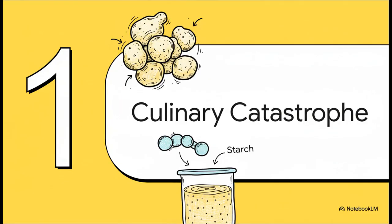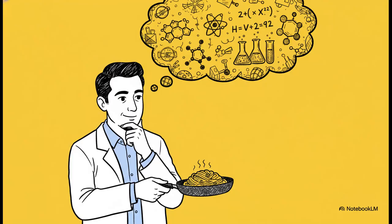Now, this isn't just some small cooking mistake. For anyone who loves Italian food, this is a full-on culinary catastrophe. But hey, it happens to the best of us, and as it turns out, it even happens to physicists. And when I say the best of us, I really mean it. Let me introduce you to Fabrizio Olmeida. He's a physicist, he's Italian, and even he was struggling with lumpy cacio e pepe.